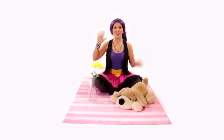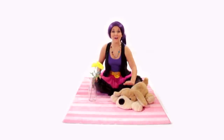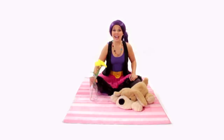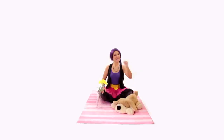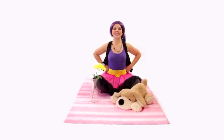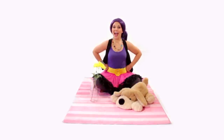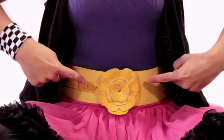Hi, everyone. Welcome back to Tea Time. Mr. George and I were out picking some flowers, and look, we found yellow ones. Yellow. Y-E-L-L-O-W. That spells yellow. And I decided to wear something yellow today. Can you see what it is? My belt! My belt is yellow.